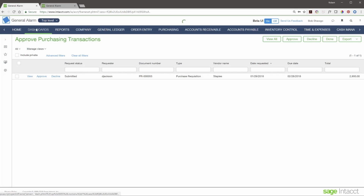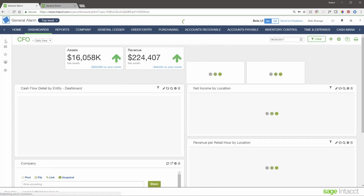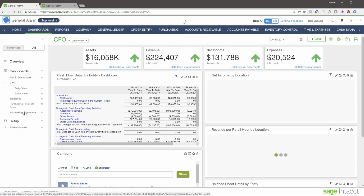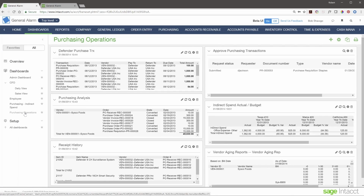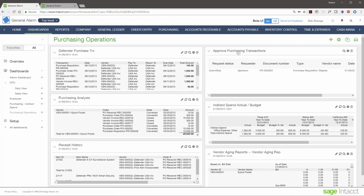So if I go back to dashboards and I open up the particular dashboard here, the purchasing operations dashboard that I've created, I see that I have this approvals component here on the upper right, and I have this same transaction here from Drew that I can look at, and if I scroll to the right, I can see what date it was, and I can see that I've got some things that need to be handled. And so I have lots of ways that I can go through and approve this.